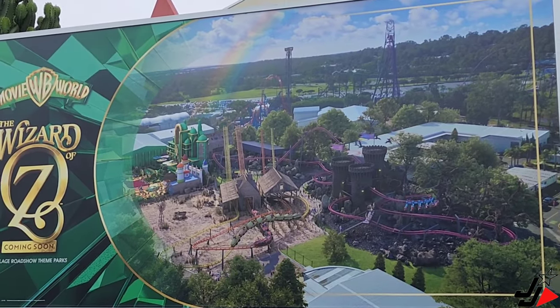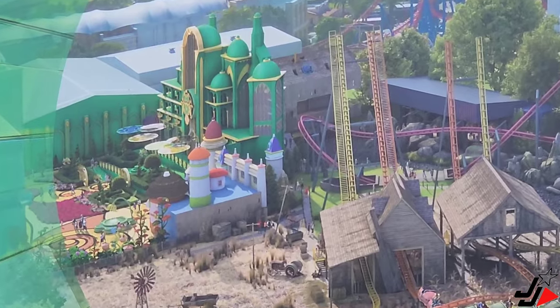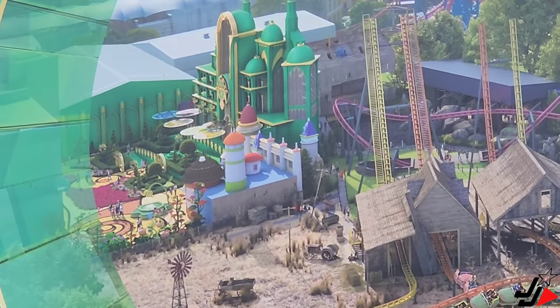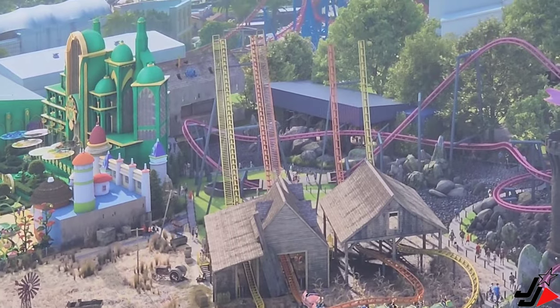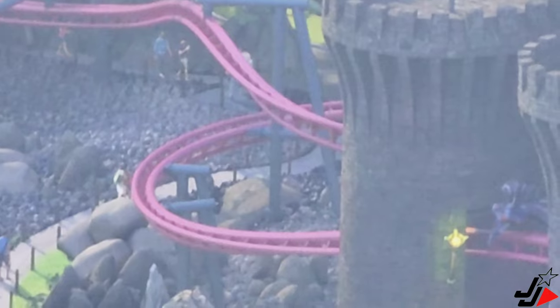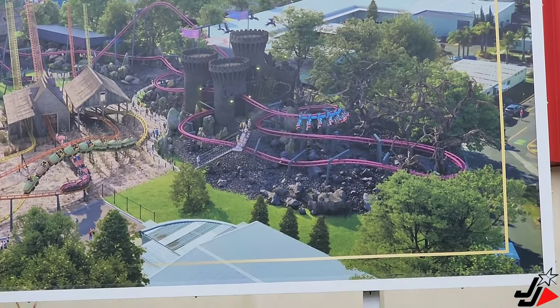I'm going to zoom in a little bit more, give you some more detail actually. So by the look of that, the theming is going to be again pretty immersive, which is really cool. So the Land of Oz there, and obviously you've got the coasters there, the dueling coasters, and then of course you've got your suspended coaster through here. So that looks pretty cool.